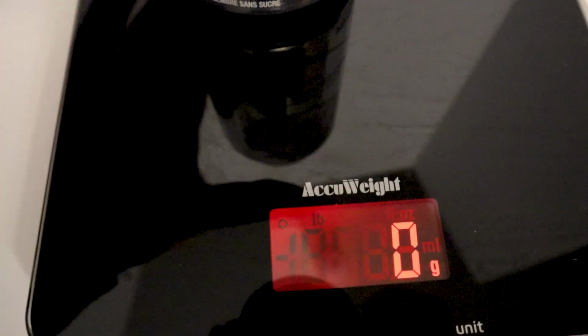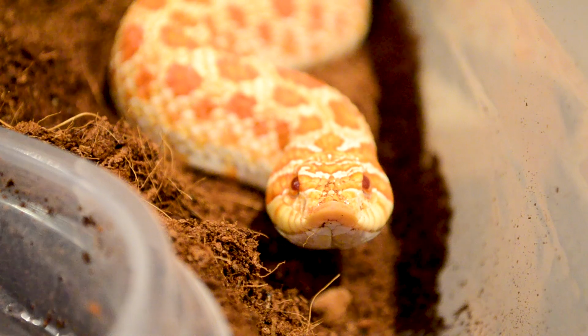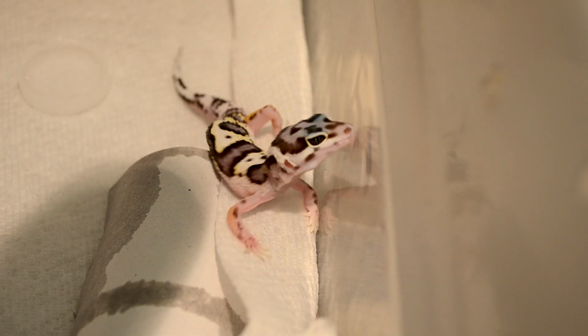I use my scale every week at least, especially now where I'm trying to make sure that my female hognose is up and ready to start breeding again, which we're going to do a video about in a couple of weeks. And then just the babies as well. I've got some baby hognose and some baby leopard geckos, and I'm trying to make sure they're growing at the appropriate pace.